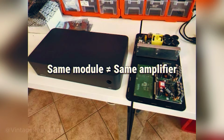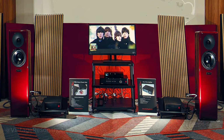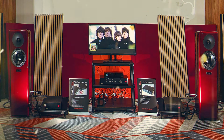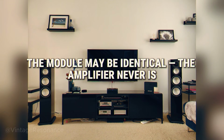That's why two amplifiers built around the same Purify platform can sound, measure, and behave differently. Now, March Audio understood that from the very beginning. Rather than treating the module as the product, they treated it as one component within a much larger engineering system. And that's perhaps the most important lesson hidden inside modern Class D. The module may be identical. The amplifier never is, which brings us to the final amplifier on this list.